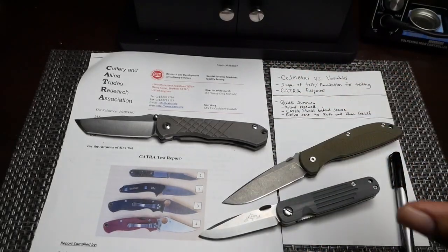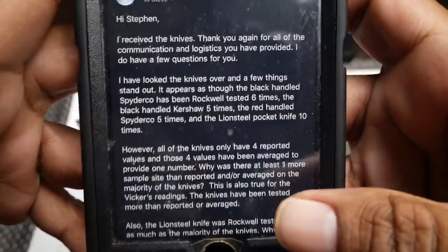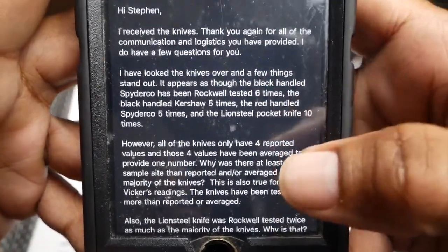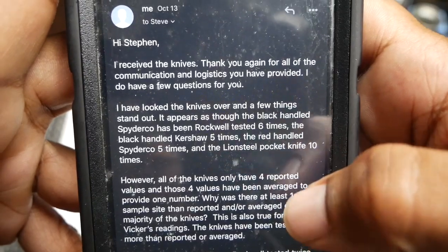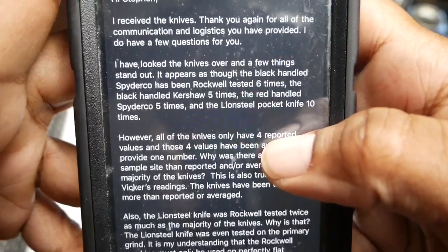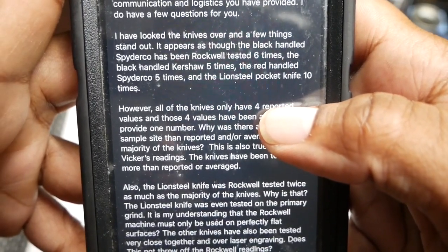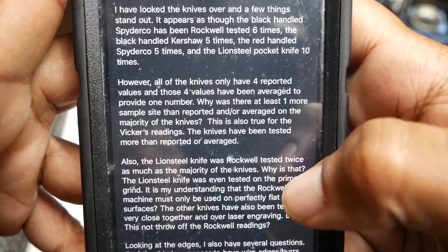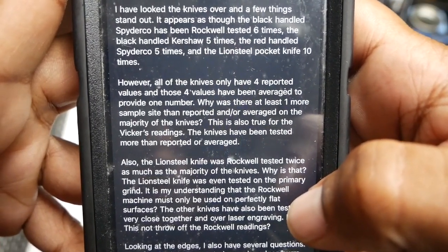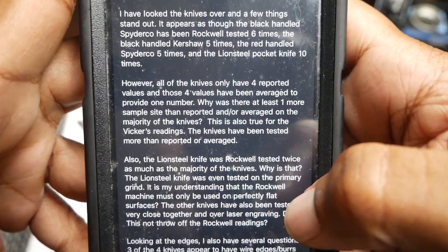Now, CATRA's responses. I emailed CATRA after I got the knives back. Usually I'll put them up on the screen in a different way, but I'm just going to roll them through here like this. So on October 13th, you see, "Hi Stephen, received the knives. Thank you again for all the communication and logistics you have provided. I do have a few questions for you." Keeping in mind, he told me, if you have any questions after you get the knives back, feel free to contact me, and I'll answer your questions.